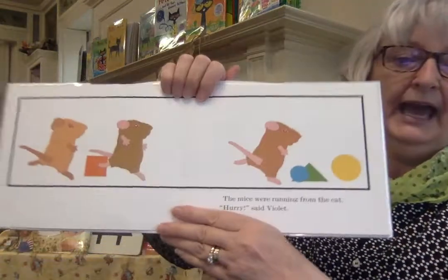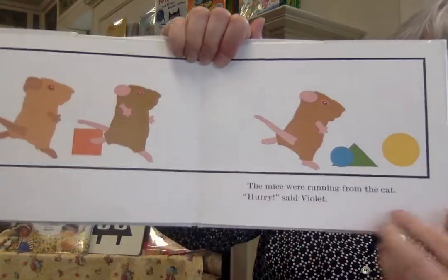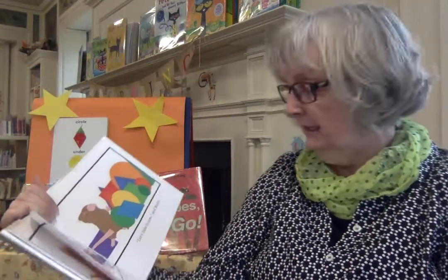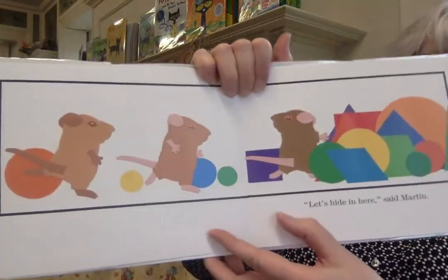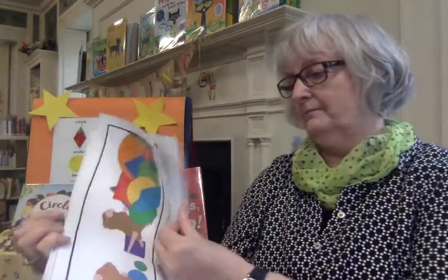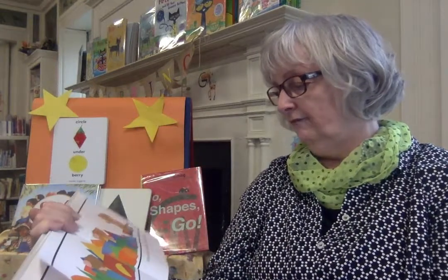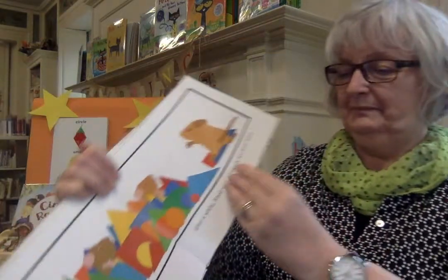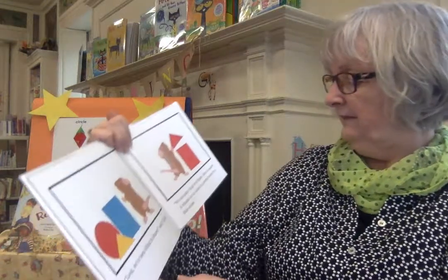Mouse Shapes. The mice were running from the cat. "Hurry," said Violet. "Hurry, hurry, hurry." "Let's hide in here," said Martin. After a while, Fred said, "Phew, I think we lost him. It was a close call." "Look, we've been hiding in shapes," said Violet. "We can make things with them."